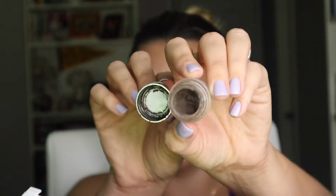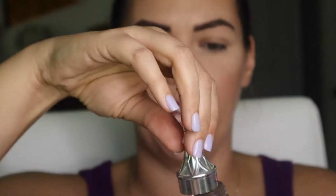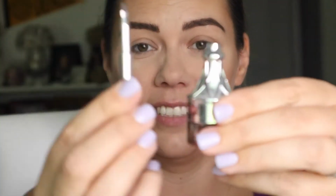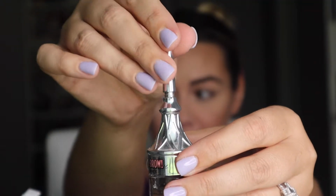It's got a little container in there, and you just screw this off and it's in there. Also, fun fact, it has a brush that comes with it. Put that right in there.